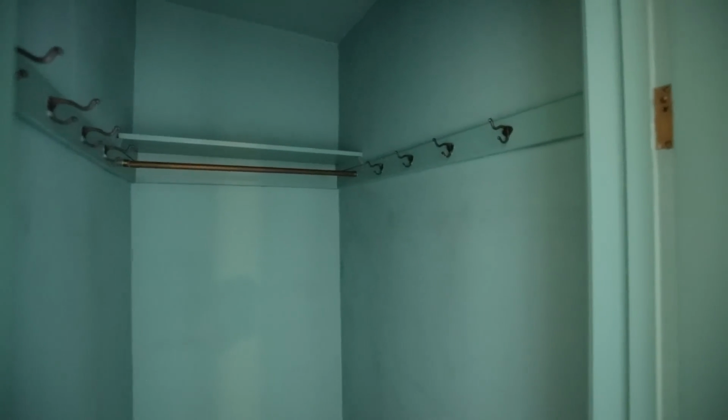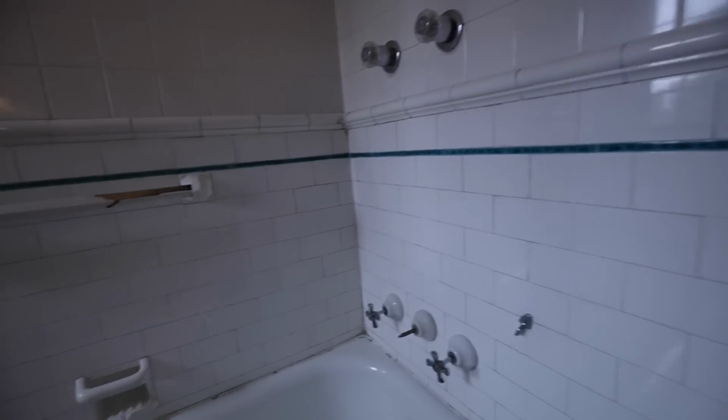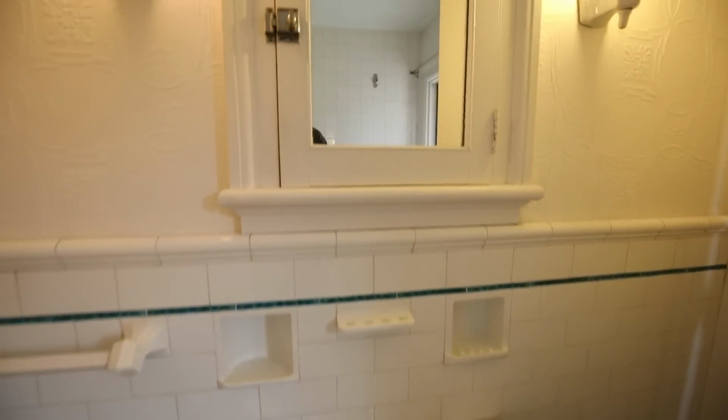Oh, that's turquoise. Wow. Very turquoise. Check out the bathroom here. Really nice fixtures there. And the tile work goes almost throughout the whole bathroom. That's a bathroom cabinet.